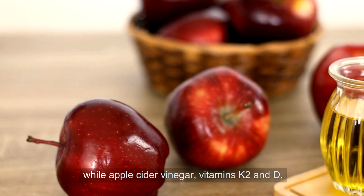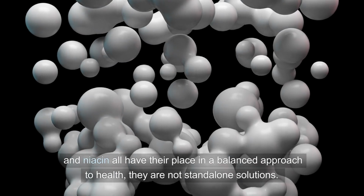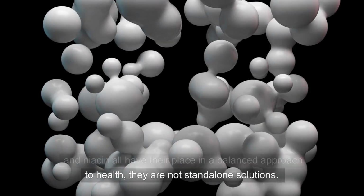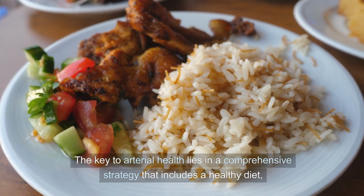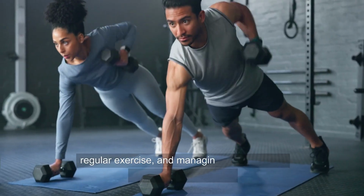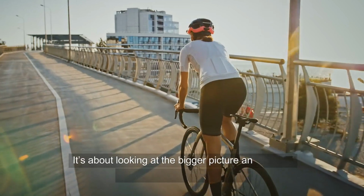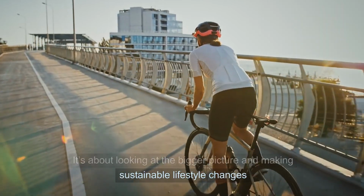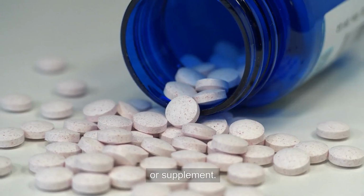While apple cider vinegar, vitamins K2 and D, and niacin all have their place in a balanced approach to health, they are not standalone solutions. The key to arterial health lies in a comprehensive strategy that includes a healthy diet, regular exercise, and managing metabolic and inflammatory markers. It's about looking at the bigger picture and making sustainable lifestyle changes rather than seeking quick fixes from any single food or supplement.